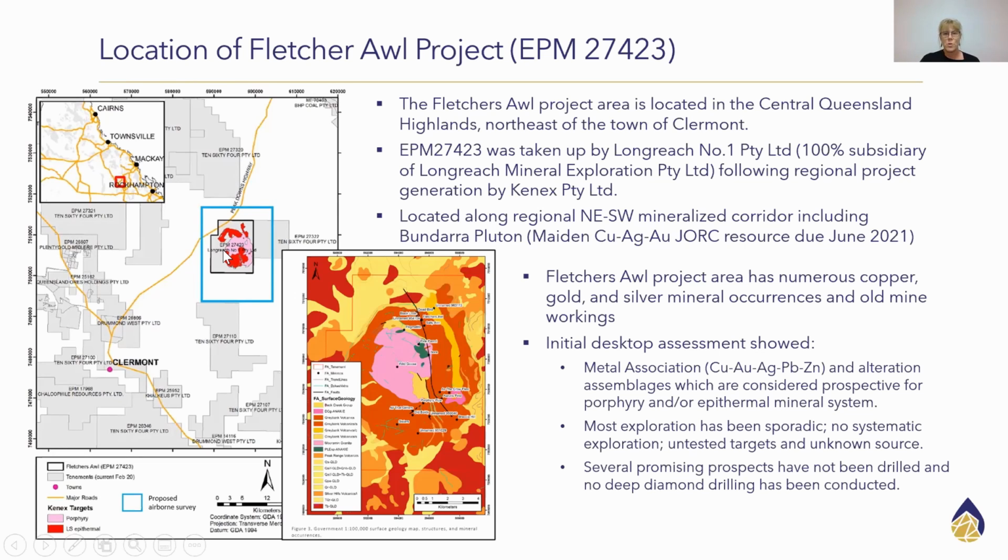The Fletcher Awl project has numerous gold, copper and silver mineral occurrences and old mine workings. The first phase of work that we did working with Kennex was to do a desktop assessment of everything that has been done previously, and this highlighted different metal associations and alteration assemblages. There's been, as I said, lots of exploration in different places. It's been a bit sporadic. We believe there hasn't been any systematic exploration, and there's still some untested targets with some promising prospects that haven't been drilled, and there's no deep diamond drilling.